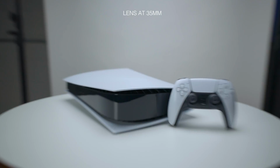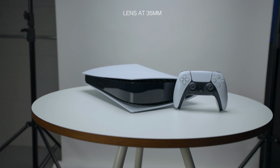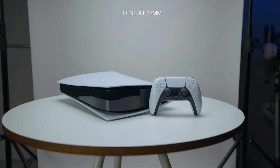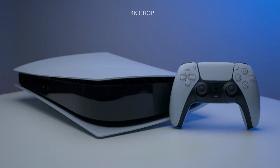Okay, so at this point, I'm basically just trying to get it to where the framing actually works. Ooh, that's looking good. Okay, so there's our static shot.